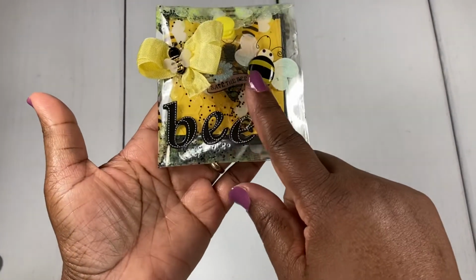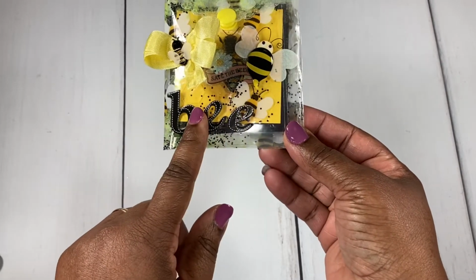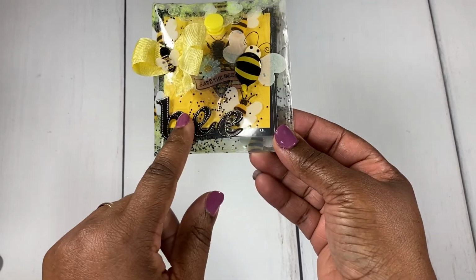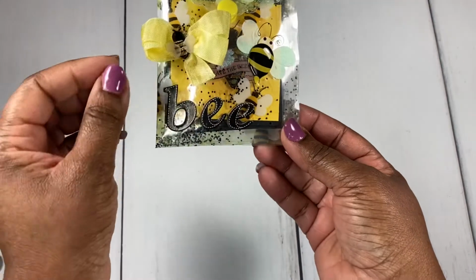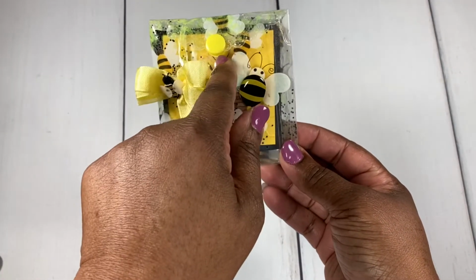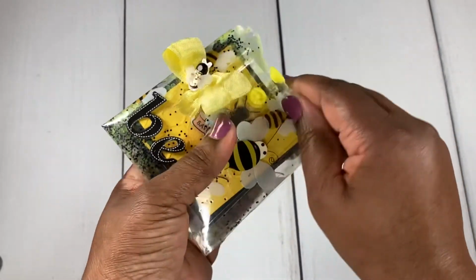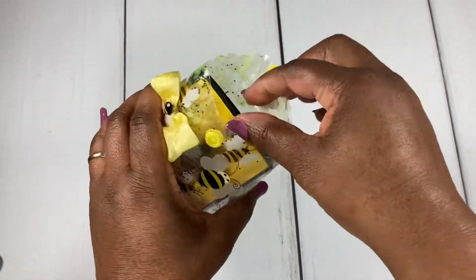I put one of my little bee stickers on here. I used some alpha stickers from my stash here and put the word bee. I have some seam binding. I put this cute little bee. And then I pulled out my snaps and I added the little snap there. So it just unsnaps like that.